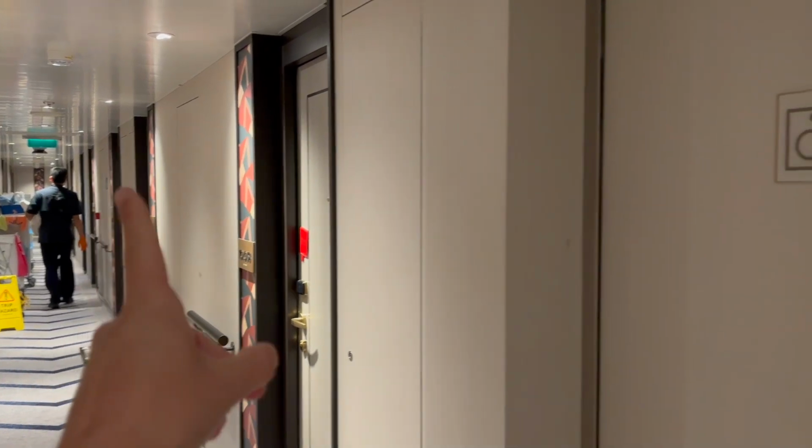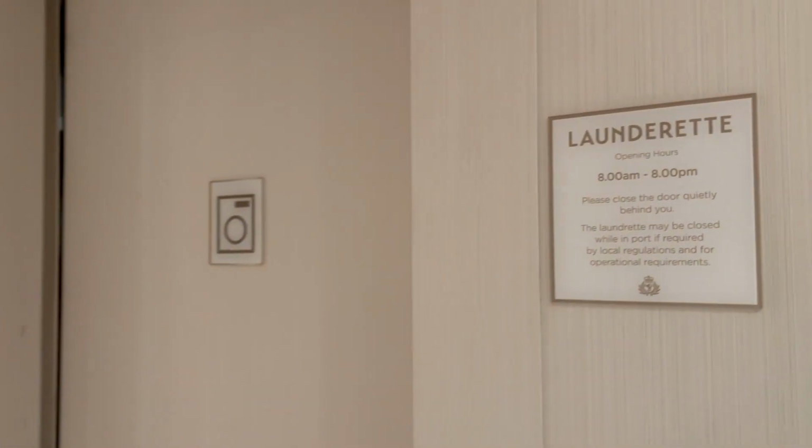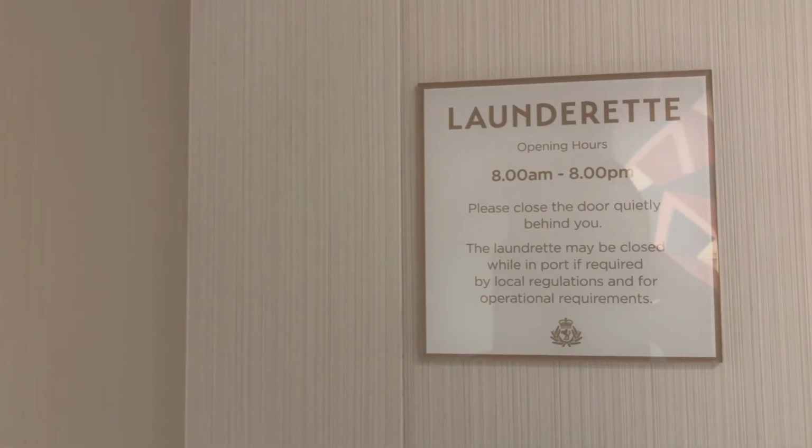There are also 5 laundrettes that you can use yourselves on board Queen Anne on decks 1, 4, 7, 8 and 10. Well, our cabin is just here, and the laundrette not actually too far from us, open from 8 till 8.